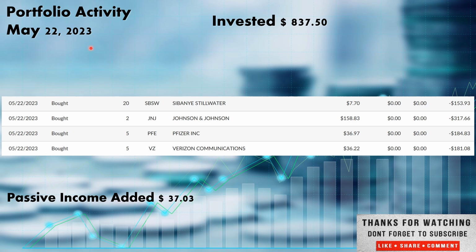Now, our first new investments added to the portfolio on May 22nd. So same day we went in and wrote that option play, we went ahead and bought some shares of some companies there. We spent $837.50. With those funds, we bought 20 shares of Sibanye-Stillwater, ticker SBSW. This is out of the materials sector. We picked up those shares at $7.70. This was a mining company out of the materials sector here.